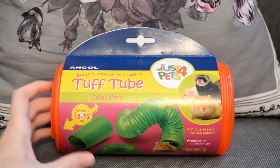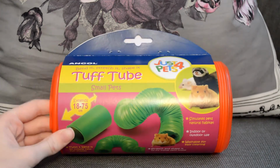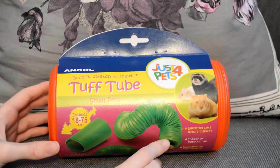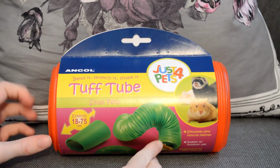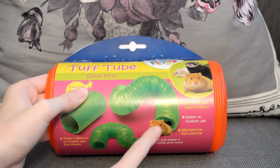So this cost me £1.95 and it's by the Just for Pets brand, I think, and it's just called a tuft tube. I really like these and I think they're a nice tube for small rodents as they love to run through tubes, and this is such a long one, and you can also bend it like this one in the image here and this one here.